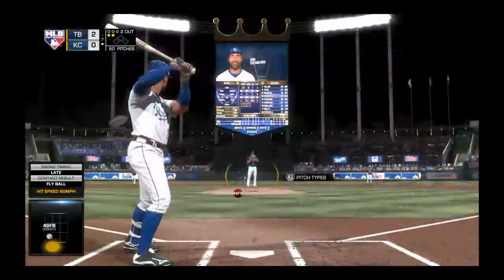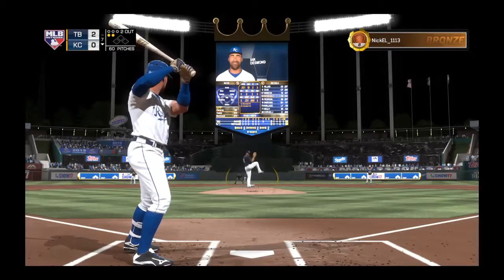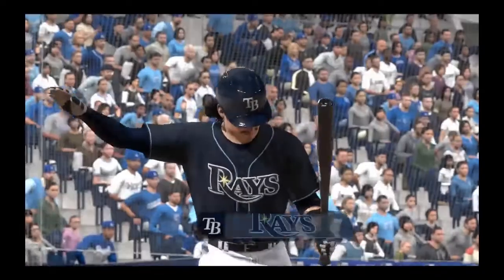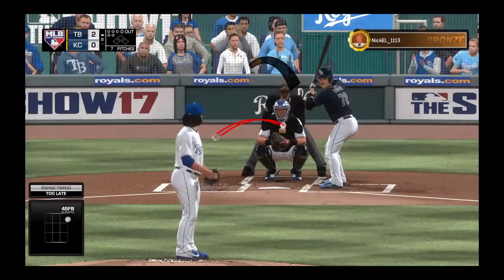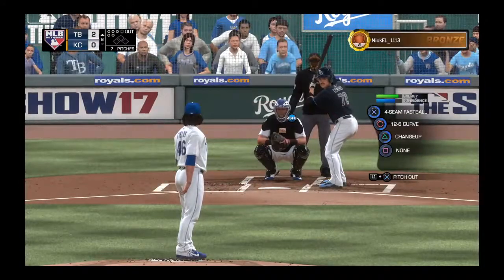And foul. And he's got himself another one as he picks up strikeout number. Digging in now, Douglas Cisneros. Comes in 1 for 2 with that home run he hit earlier. Now he'll step off and rethink this.